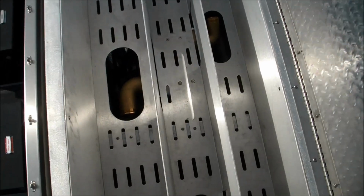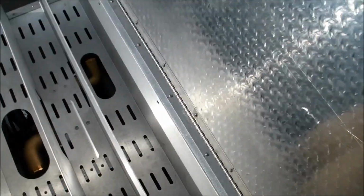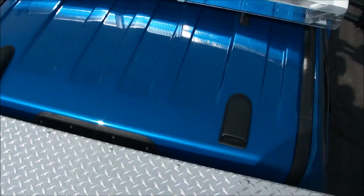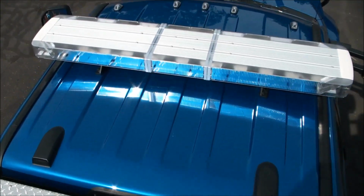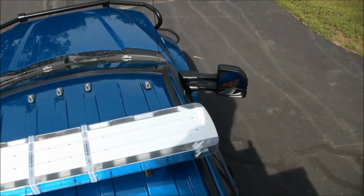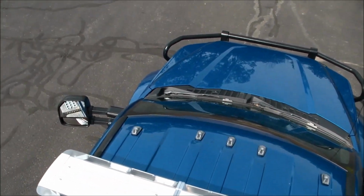Here you can see your crosslay swivels, a crosslay cover that's hinged, and then up on top of this very pretty blue Ford F550 chassis. The Whelen LED light bar, Ford LED clearance lights.